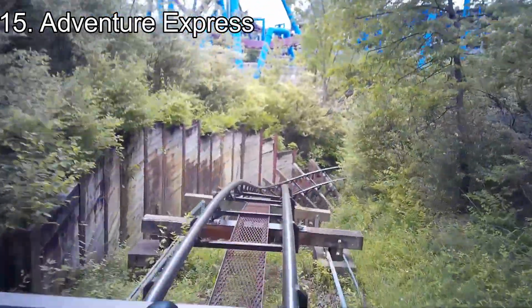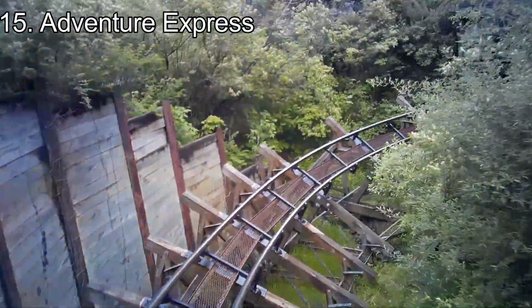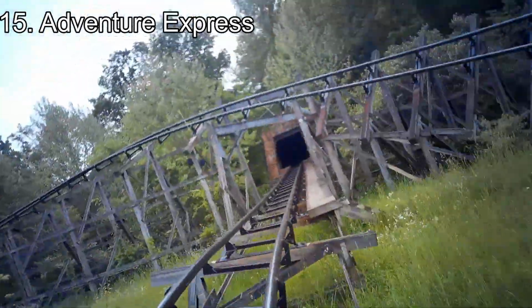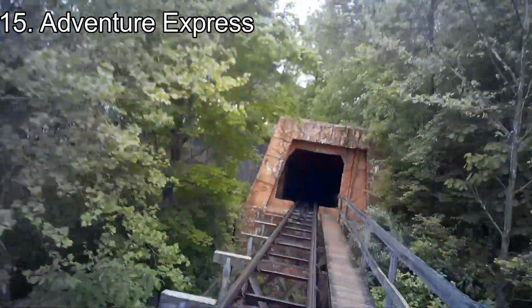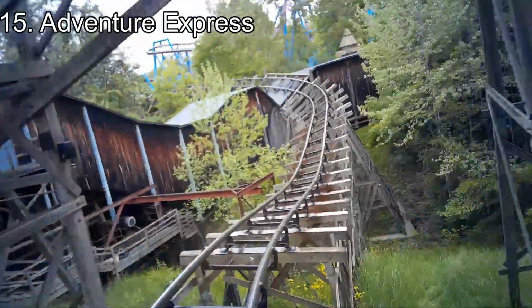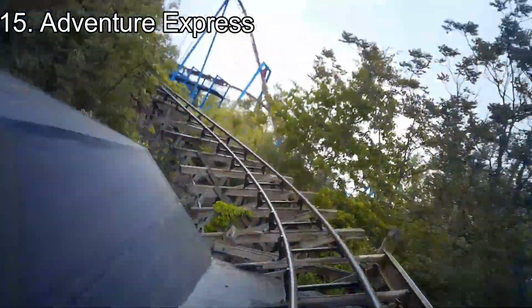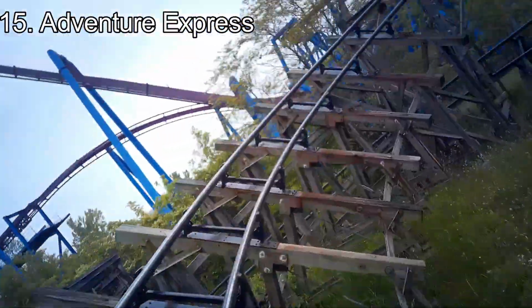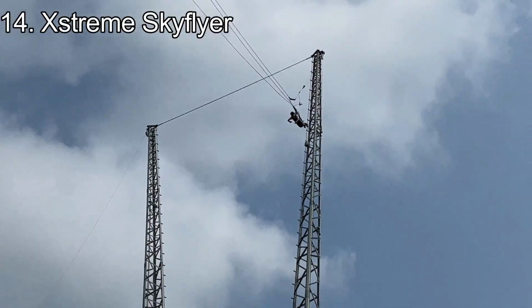15, Adventure Express. I haven't ridden this Aero Mine train since the re-theme, but I've heard only good things. It now consists of a few monkeys and a more dynamic theme, where the mine train accidentally gets on the wrong track. The layout has a couple of turns, a few of which in the second half have some violent jolts, which can make your experience worse. It's hard to look past the positive things Adventure Express does though, which includes some crazy laterals and a good sense of speed.